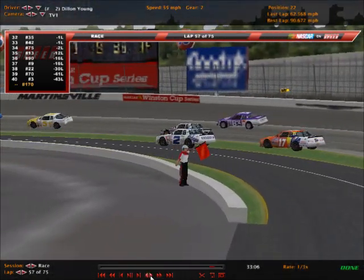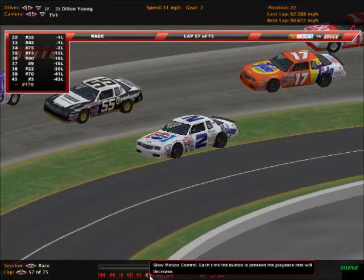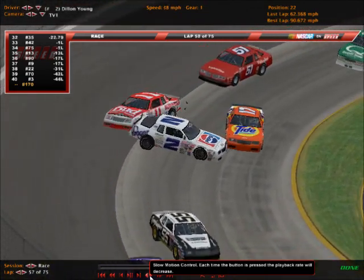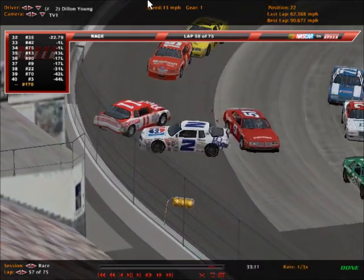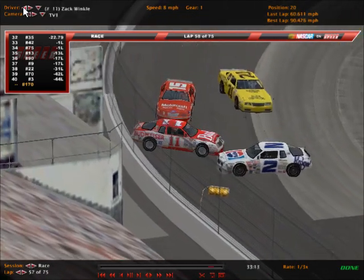goes into the grass to try to pass the 55 of Ashlyn Boyd, who moves up the track almost into Hartnett, but then Young goes up the track against Ashlyn Boyd, tries to turn him instead. Young turns himself. And Zach Winkle right into the 2. Nowhere to go for him, unfortunately. And also, unfortunately, nowhere to go for Chelsea Bowles in the 74 and the 15 and Jason Haywood.